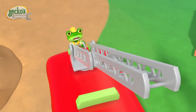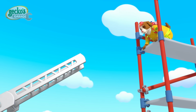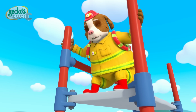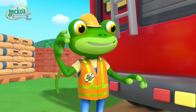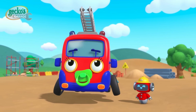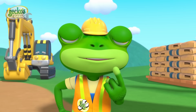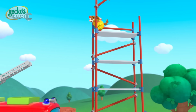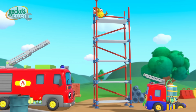Oh, no. Fiona's ladder won't reach. Spinning screwdrivers. Dandy might fall. We need a longer ladder. Fast. I know. To reach Dandy, let's join Fiona and Baby Truck's ladders together.